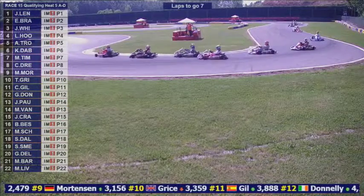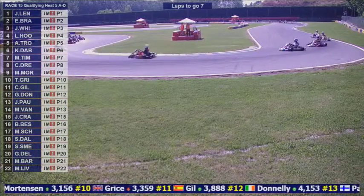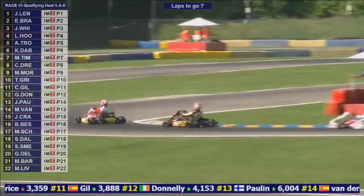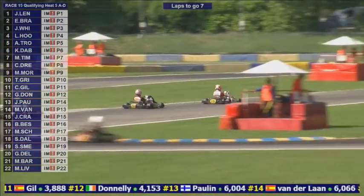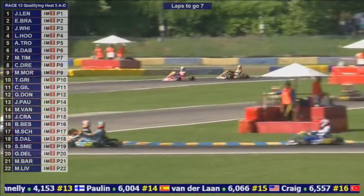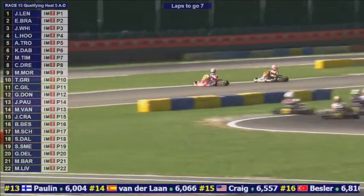Ed Brand still will have a chance to try and dive back through and move there for third as Leonard Hoogenboom gets back up the order ahead of Josh White. So that's a change on this lap. And then a fight back once more down at the right hander at turn number nine, which sees Josh White again get back ahead of Leonard Hoogenboom. So that didn't last for long at all, just a corner for those two.